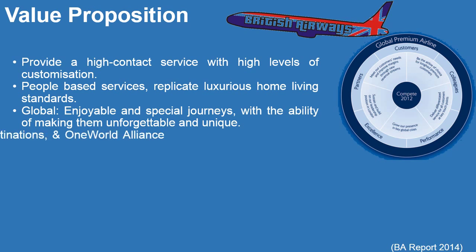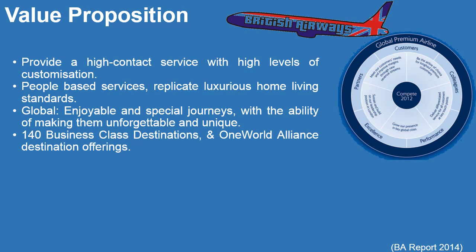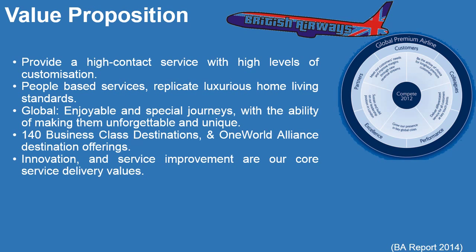Being a member of the One World Alliance allows our customers to have a wider range of business class destinations with over 140 destinations worldwide. Examples include ungrounded.com, digital tier membership and mobile interface.